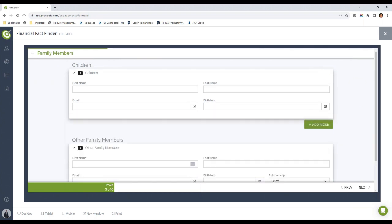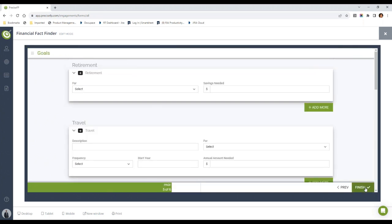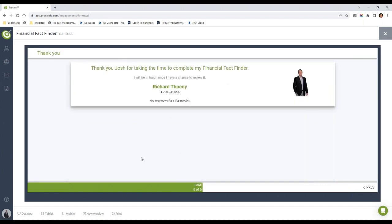They can remove sections. So it's very interactive for the user. As they go through it, get to the end, I'm going to hit finish. Thanks for completing this. The other thing is in the platform, we're actually going to notify you what's going on. So we sent this out to Josh.